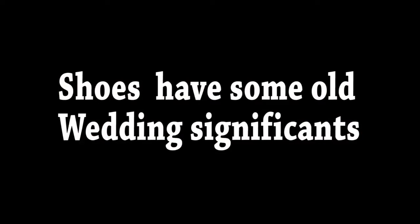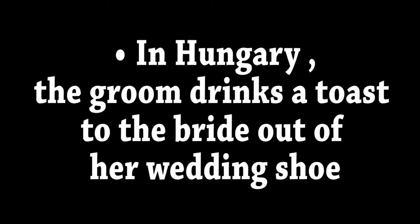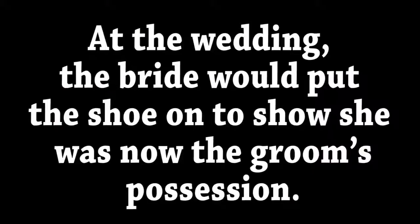Shoes have some old wedding significance. Some odd traditions surrounding weddings and shoes include: in Hungary, the groom drinks a toast to the bride out of her wedding shoe. In China, one of the bride's shoes is tossed from the roof. The shoe must be red, and this gives the couple good luck in the marriage. In the Middle Ages, the father and the groom-to-be would have a shoe ceremony. The father would then give the man authority over his daughter. At the wedding, the bride would put the shoe on to show she was now the groom's possession.